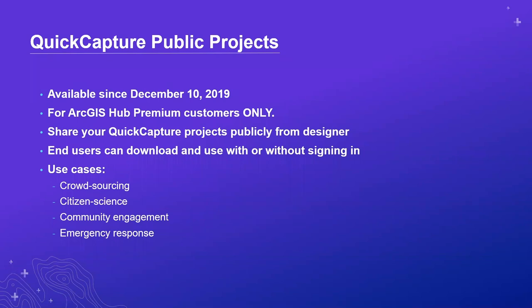These actually work really great for these kinds of projects where you set up the buttons and there's really not a whole lot of user input other than selecting which button you're going to click and pull down that stuff. And then the end users can download and use this with or without signing in. It doesn't really matter. Okay, but this is a feature that is only available if you have Hub Premium.